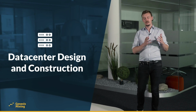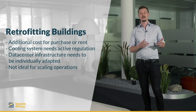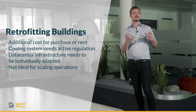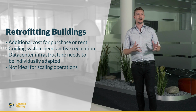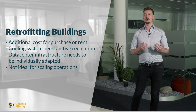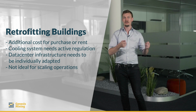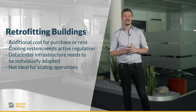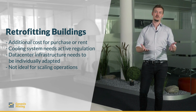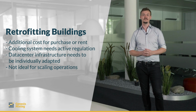When you're building on a small scale, you'll probably be retrofitting an existing building, right? You'll find a building, rent it or buy it, which is an additional cost, and then you'll find a way to put electrical installation inside and some cooling system that makes your miners inside run securely. Definitely, the cooling system will need some tinkering. Almost definitely, you'll have lots of manual intervention, like turning on fans, turning off fans, depending on the outside weather. Almost definitely, the existing building that you're using is not actually optimal for what you want to build, and you have to work around it and make compromises in order to get anything running at all.